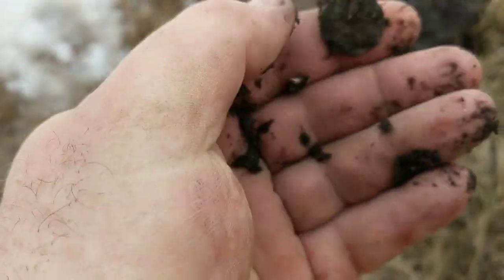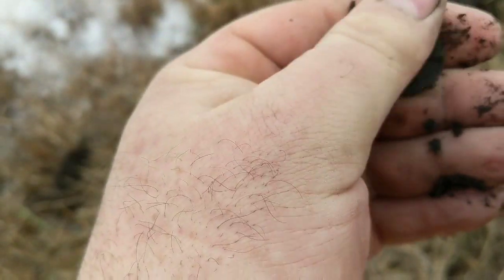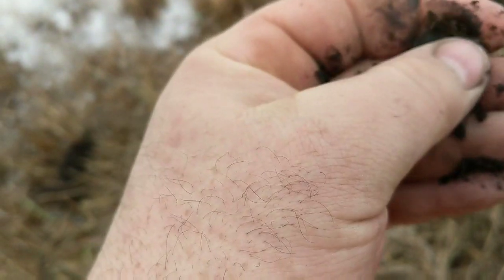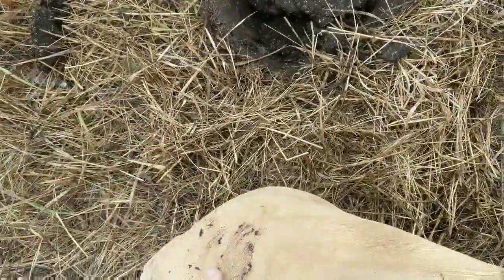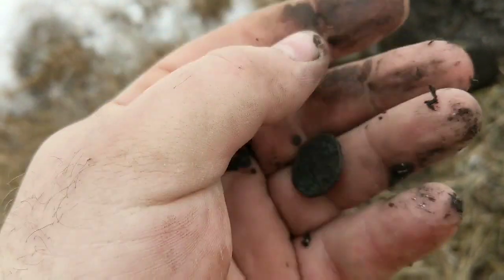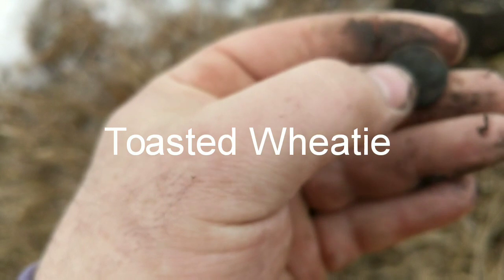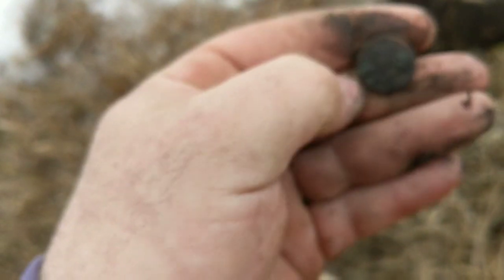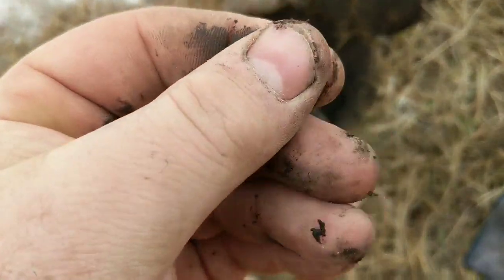Indian. It's green. Might be toasted too. I don't know. Let me pants rub this. Oh man, it is toast. Whatever it be, I'll have to get this thing home and clean it up better. But it is a coin. Completely toasted. Oh well, let's keep going here and see what else we can get.